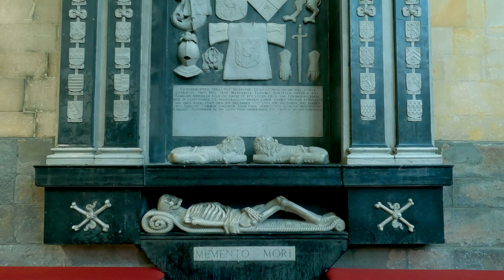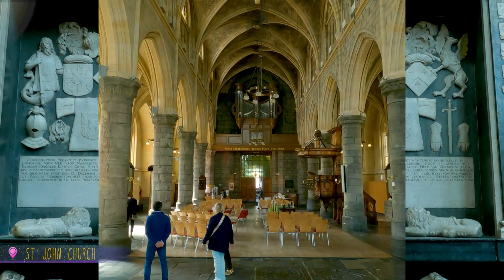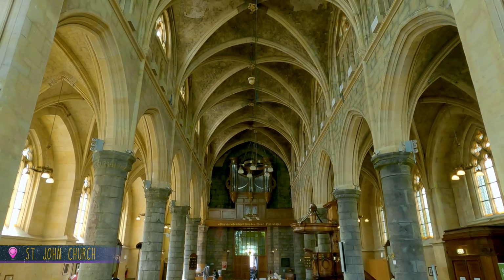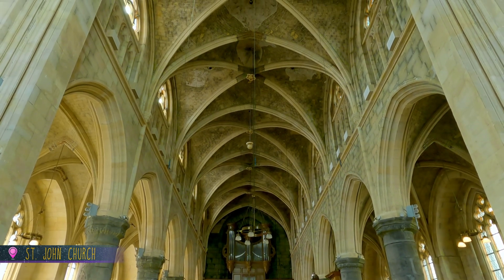St. John's is a Gothic and Protestant church and is a unique site in the Netherlands. The tower was not always painted in the current distinctive red color. Writings mention that it was for a time yellow and then white.